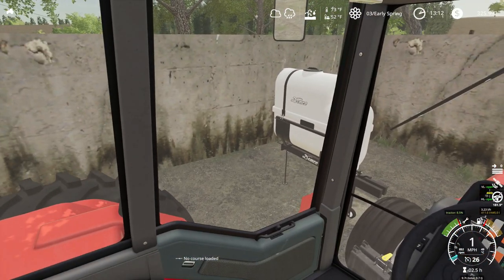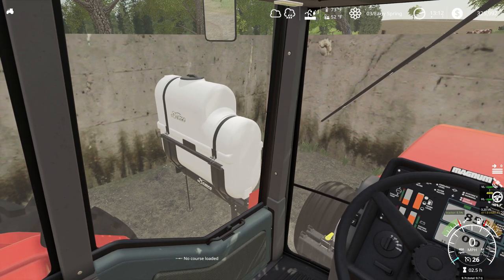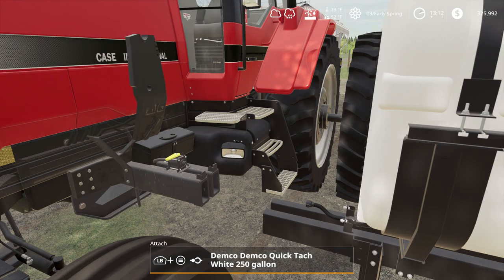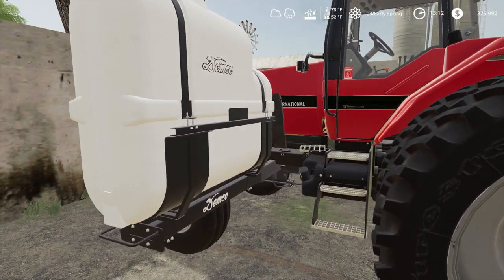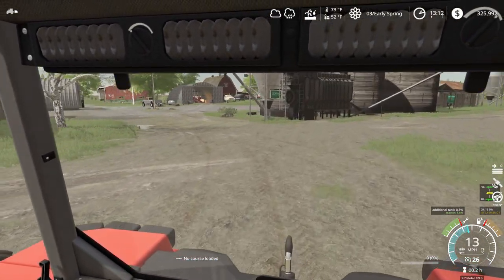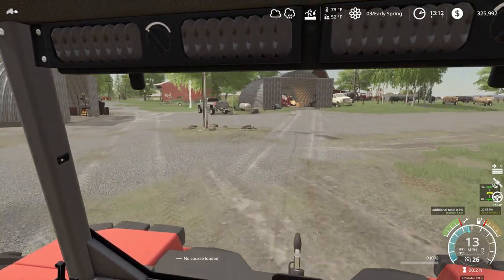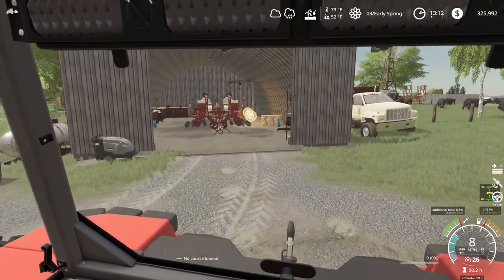So I'm gonna pull ahead, try to get this aligned, get these Demco tanks back on our tractor here, use them for fertilizer when we're planting. There we go, got them hooked up. Now we'll back up, get the planter back on, and hook up all the hydraulic hoses. We did fix our air leak the other day, so I think the planter is fully ready to go.